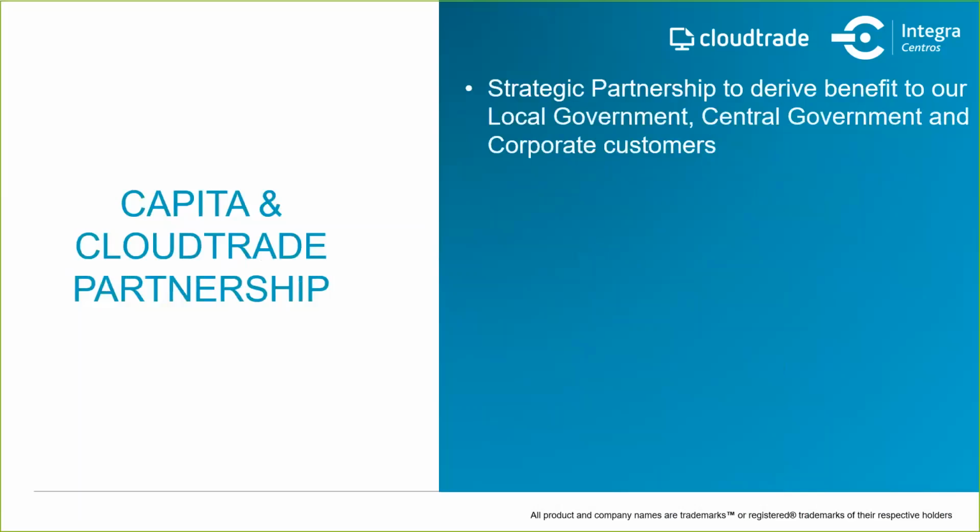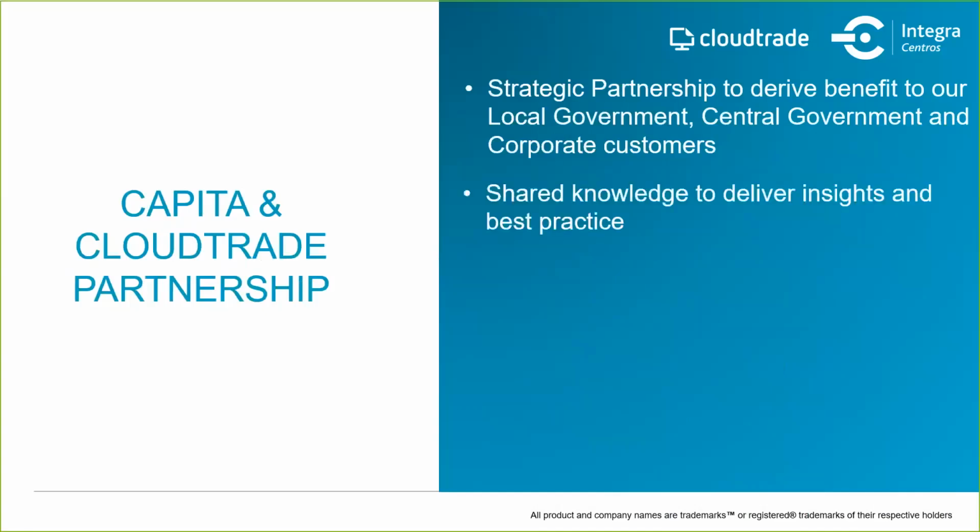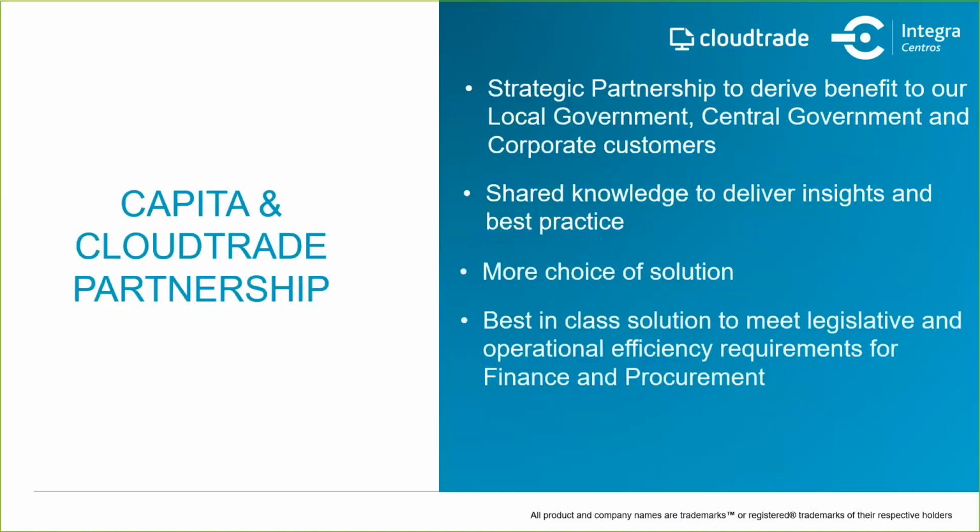Okay, so Capita enjoys a strategic partnership with CloudTrade, principally to derive benefit for our local government, central government, and corporate customers, and indeed NHS customers. We have combined experience working with the client base for more than 30 years, so we have shared knowledge to deliver insights and best practice. We can offer a greater choice of solution, and indeed a best-in-class solution to meet legislative and operational efficiency requirements for both finance and procurement.